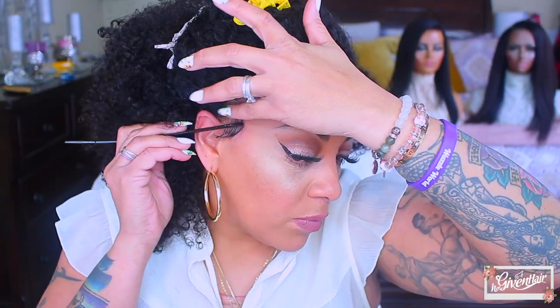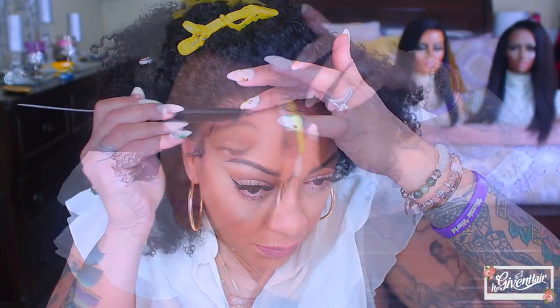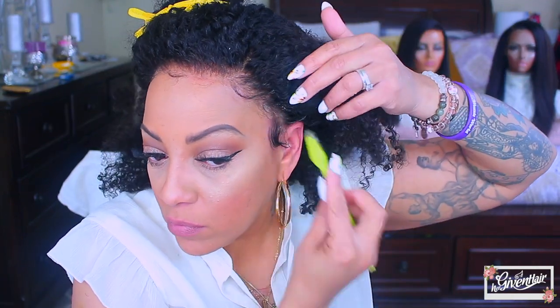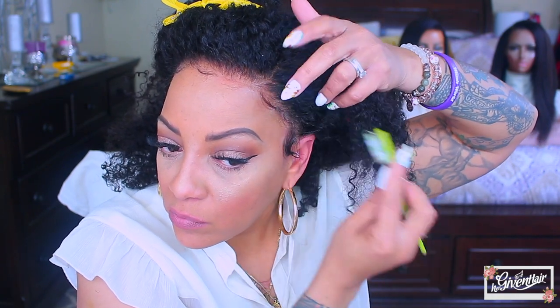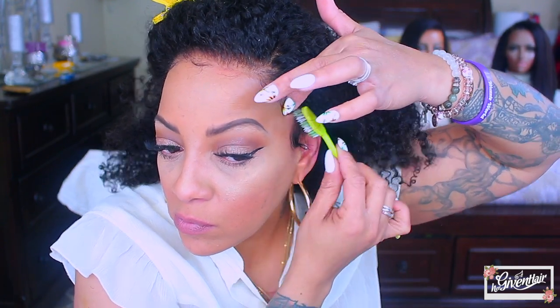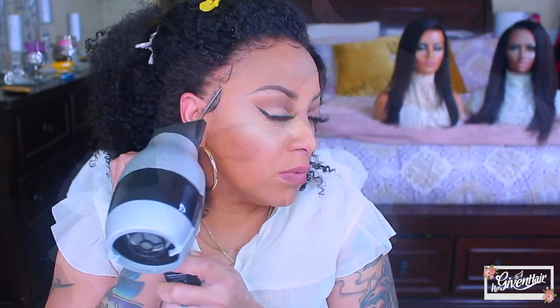So putting it in a jar will oxidize it, and once you're ready to use it, it's thicker and it dries much faster. And you just want to go ahead and repeat those same steps on the opposite side. As you guys see, I did take some of my mousse and brush it into the roots of my hair just to push it back and to give it a curl.